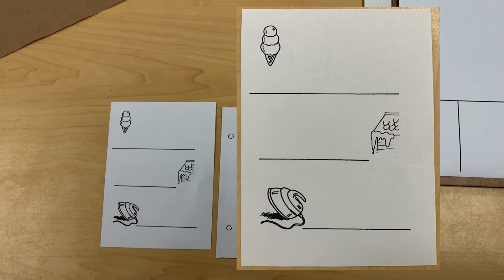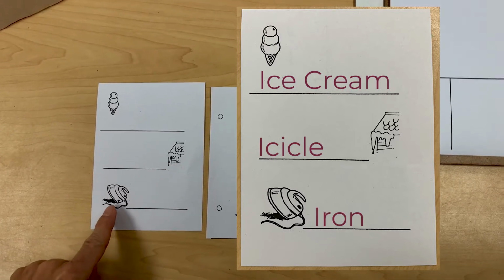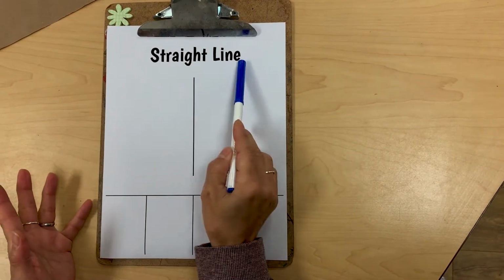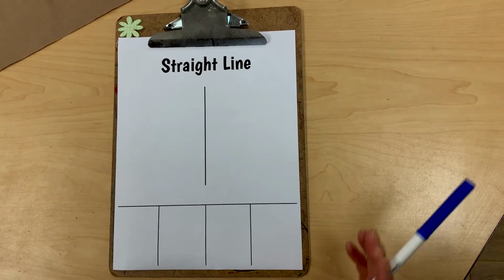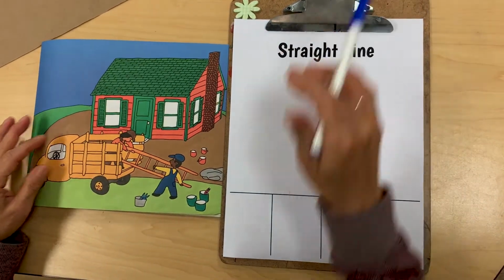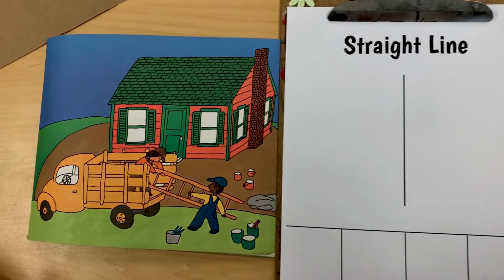Let's take a look. Ice cream, icicle, iron. Let's see if you can find them all. Okay, today we see a lot of straight lines. Well, straight lines are everywhere. Today we're gonna look at the picture. I'll give you 5 seconds. Let's see if you can find as many straight lines as possible. Ready? Go.